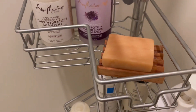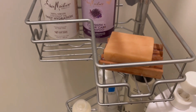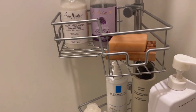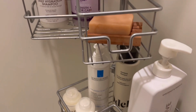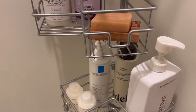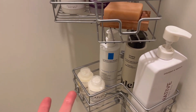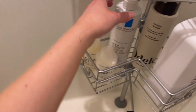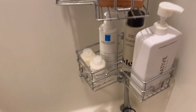And then I also have a second body soap that I picked up at a farmer's market. It smells really good, and it obviously didn't come packaged, so I wasn't wasting bottles and things. I'd like to get more into that at some point, but one step at a time. First I have to find good for me products, and then I can start going back into my eco-friendly stuff. And then you guys have seen me use this before, La Roche-Posay, which has done so much better for my skin, which is naturally oily.